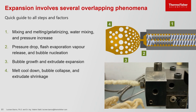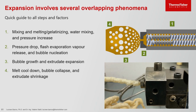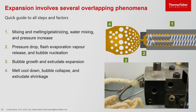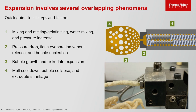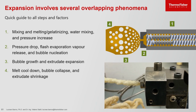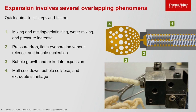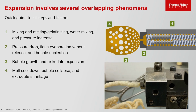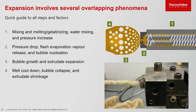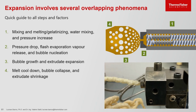This is a video of the process of expansion. This is for starch in the Process 11. So we basically have a nozzle with a hole, and you see the expansion, all the bubbles growing, and the material solidifies, and then we have this material which is used to manufacture puffed snacks.